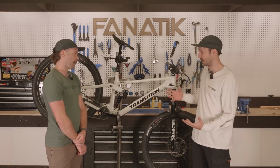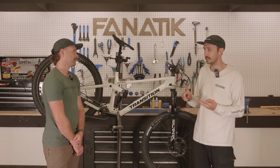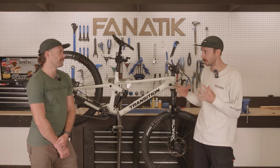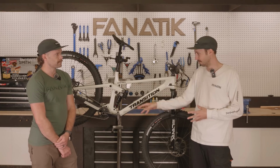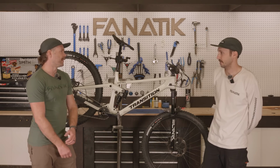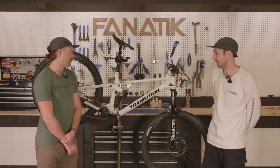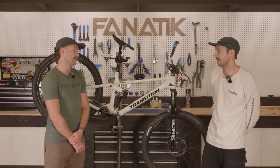I will say we've got a lot of different brands that we carry that have these boxes on them. Like Specialized and Rocky Mountain, I'd probably say have the most storage. They're the biggest. And then the Transition and the new Ibis bikes are coming with in-frame storage. It's not the biggest box. I think just being able to throw some extra stuff in there and not keep it in my hip pack or backpack is pretty nice.